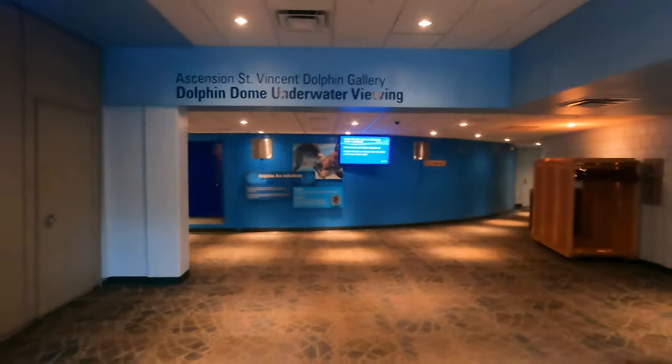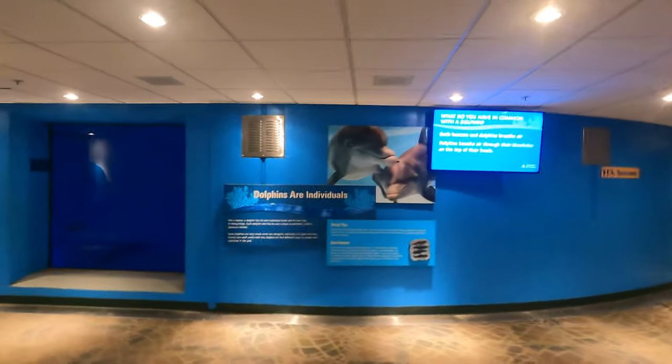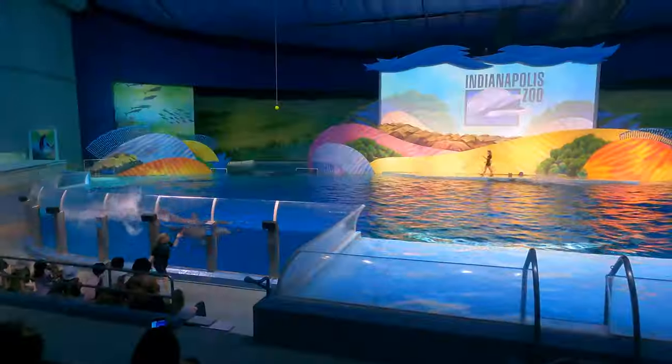Dolphin dome underwater view here. So now we are going for the dolphin show. After having an underwater dolphin viewing session, this is how you go there.